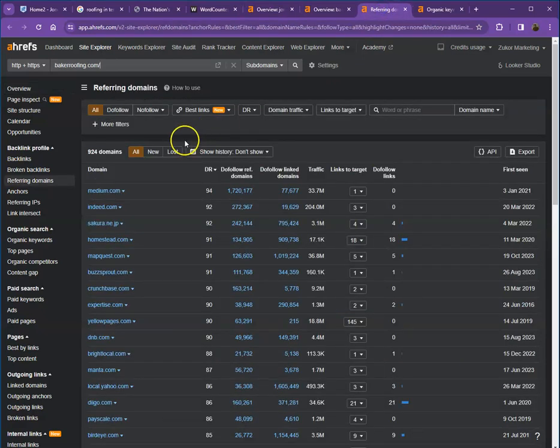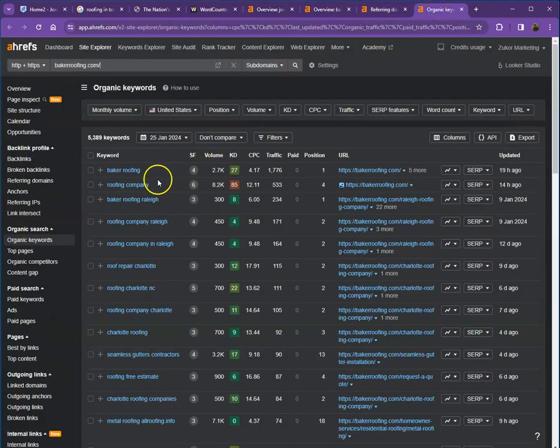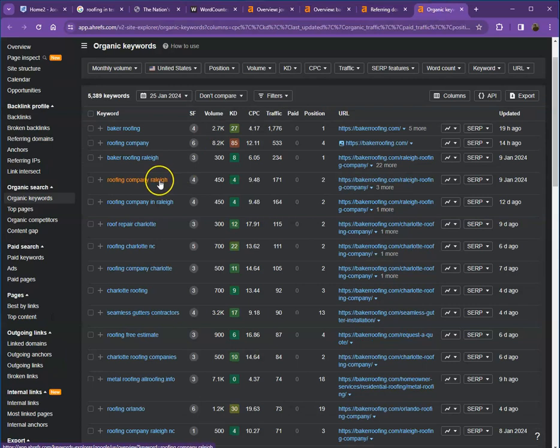Starting off with backlinks. These are all the directories they're listed in that bring them a lot of attention and a lot of traffic. That's why they're ranking so high. The next are the organic keywords. These are all the keywords they have listed on their website. When customers search for the specific words, their website shows on top of the list. And if you check the numbers, these are all the hits or clicks they're getting per month.